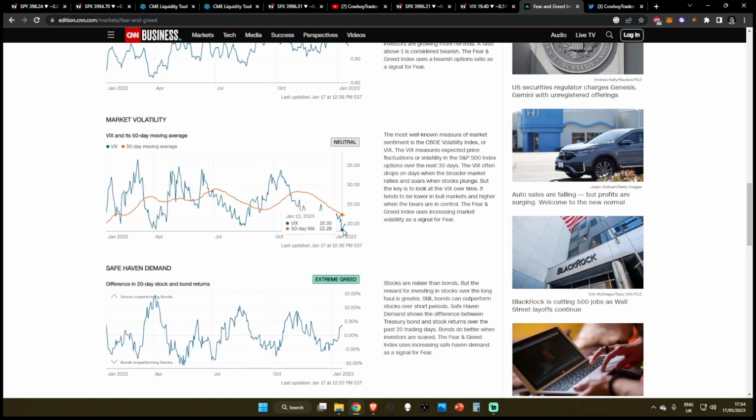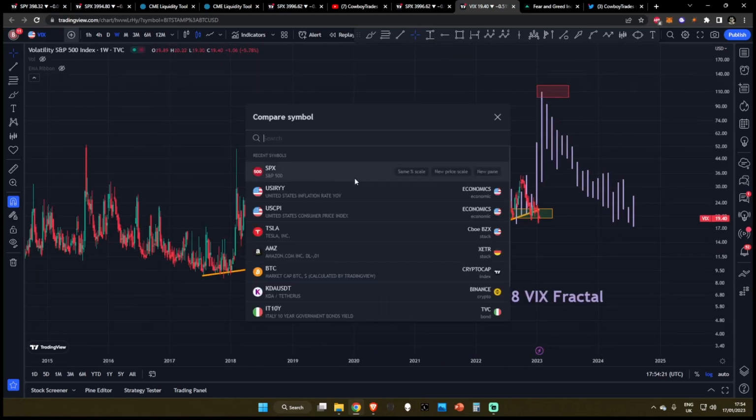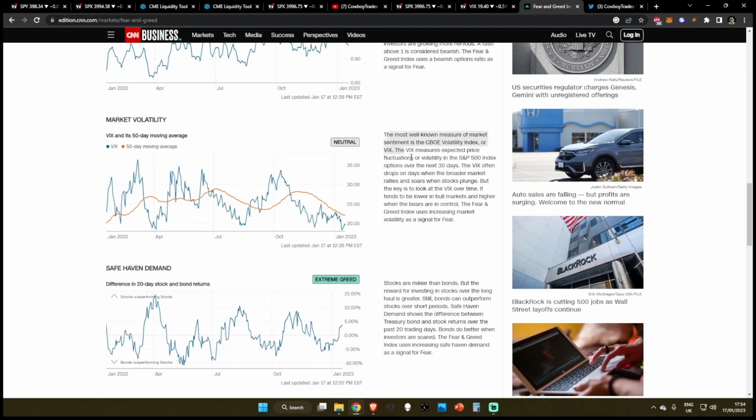So, being at neutral just means at this moment in time, it is a slight signal of fear, indecision, and neutrality in the market. However, previous times when this has been neutral, it has called for a big move up in the markets. And as we know, the VIX is inversely correlated to the S&P 500. If we overlay the S&P 500, a move like this up in the VIX correlates to a move to the downside in the S&P 500 and Bitcoin. So there we go.